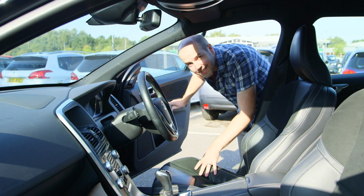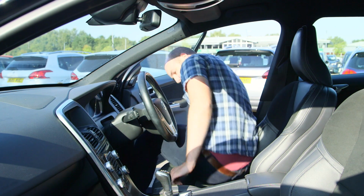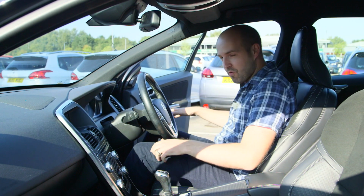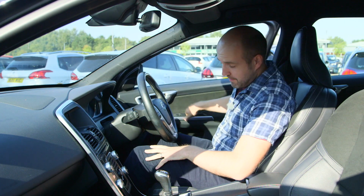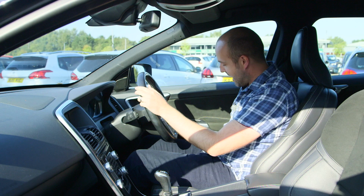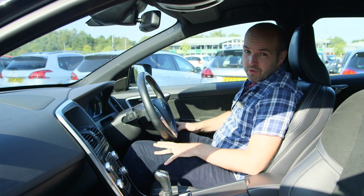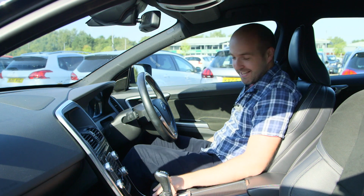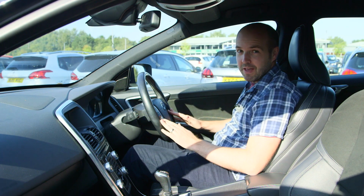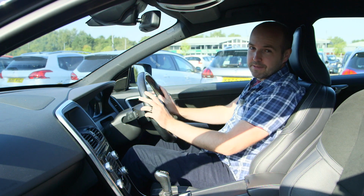Now, you've probably noticed the XC60 is an SUV. That means when getting in and out, you just step into it as opposed to having to drop down any lower. And once you're in, nice commanding view of the road ahead. Obviously, you can perch yourself up a bit higher if you want to. Being a Volvo, it also has terrific seats. These are really comfortable, they're supportive, and they just make the XC60 excellent if you've got to do long distances.